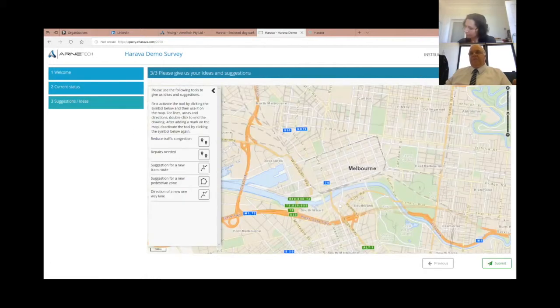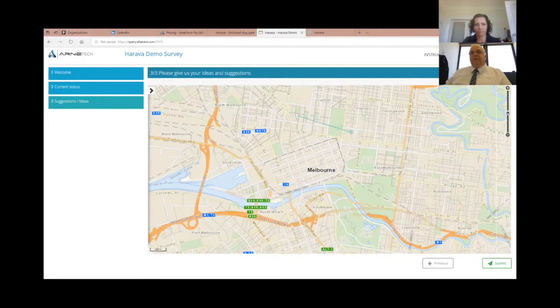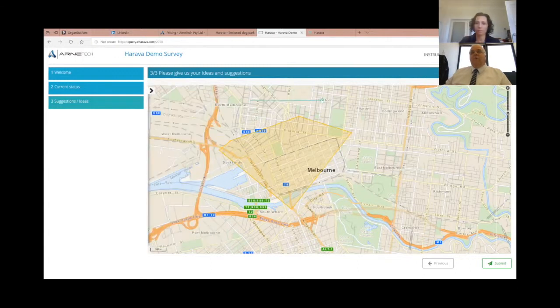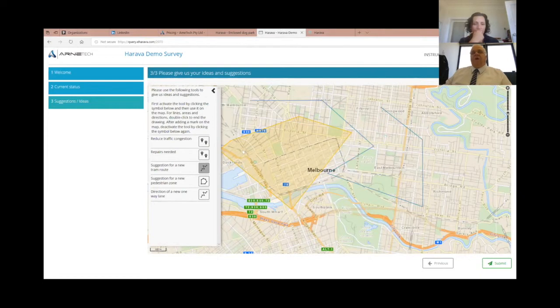And again, you pick your area. You can geo-fence the area that you want to do. So if all I want to do is query that part, for example, I can then go and ask questions about that part. You can have lines. So, being in Melbourne, I want a new tram line that comes here. You can have lines, you can have points and polygons. So it's very easy to identify the particular area you want to survey on.